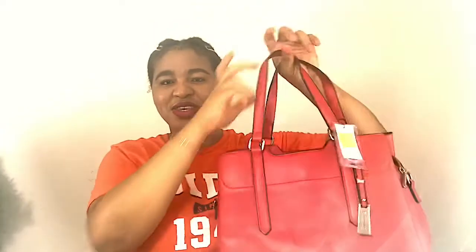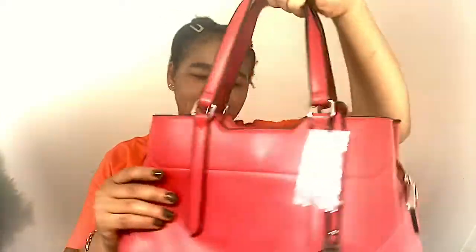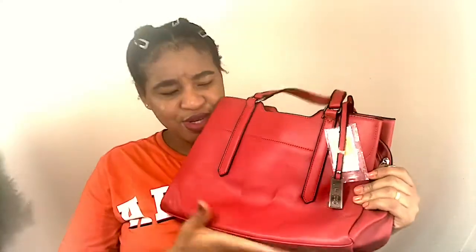Okay, this cutie right here is from Conbipel. It has some weight. Oh my gosh, this is 44.99, so 45 euros. Oh my gosh, I like this. This leather, the whole output is nice, it's beautiful, it's chic. Oh my gosh, this is super nice.